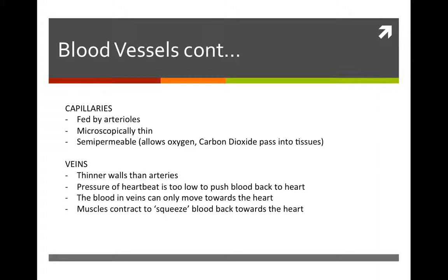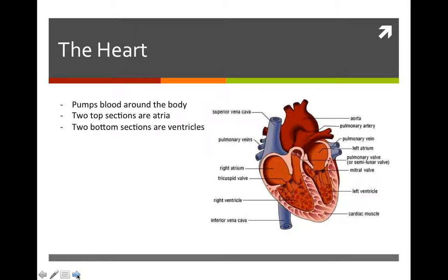And it's a similar concept with our veins. However, instead of putting my hands further and further up the hose, it's actually the muscles. So the muscles contract, meaning they get bigger, they squeeze the veins and they force the blood up. And that continues the whole way back till blood comes back to the heart.